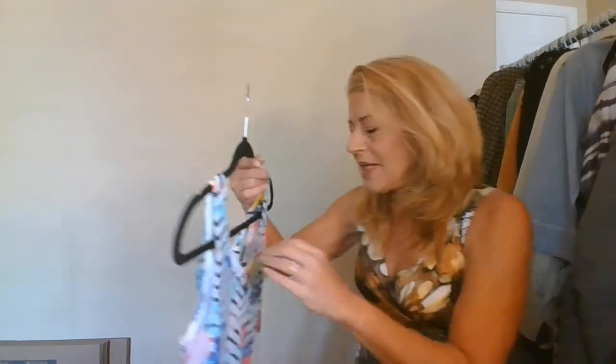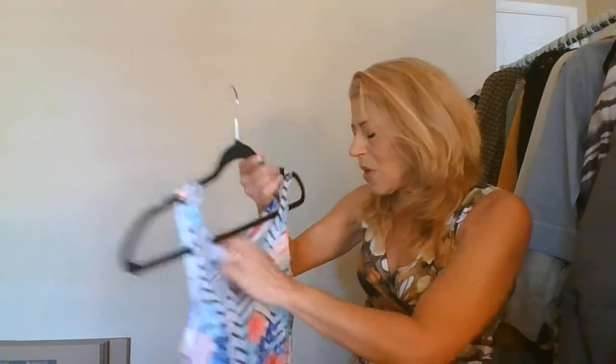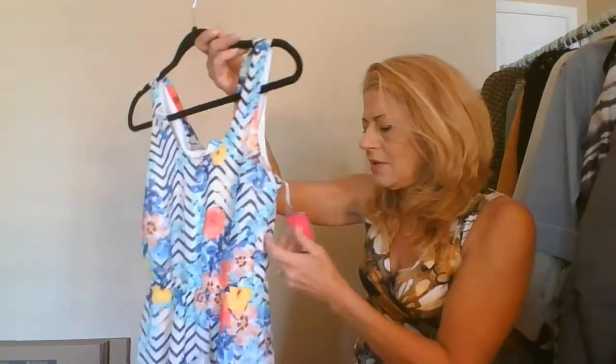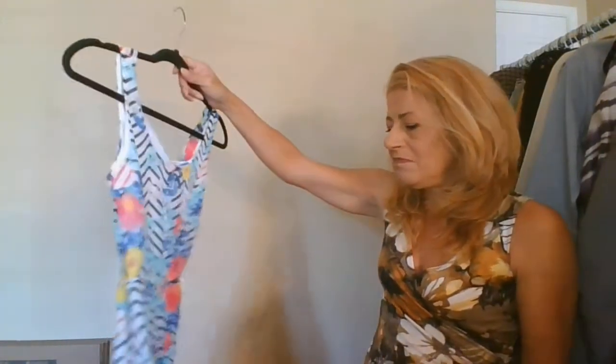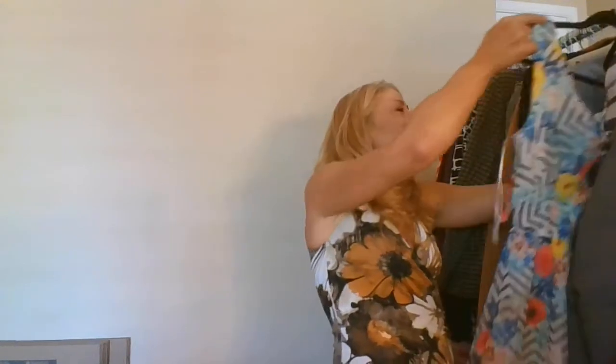This one I'm sending in. It's inexpensive. It is a Candies extra small, but it's new with tags for $58. I'm going to send that in just to see how it does, because I personally would not pick this up for my closet. It's new with tags. I have seen that Candies has sold decently and they've gotten some good dollars for it. So I will give that a shot.